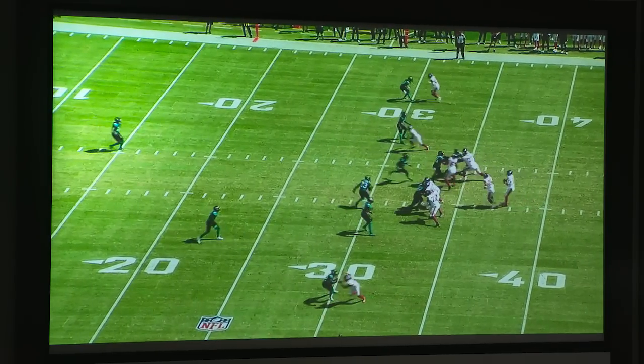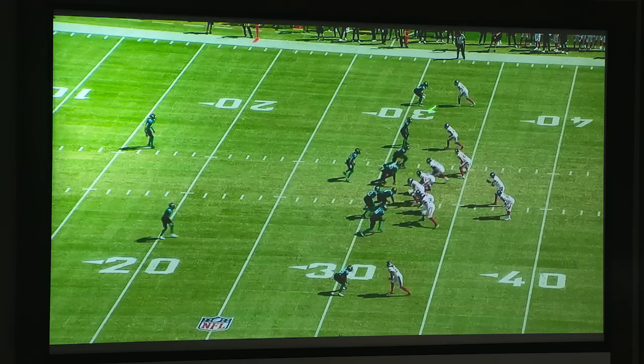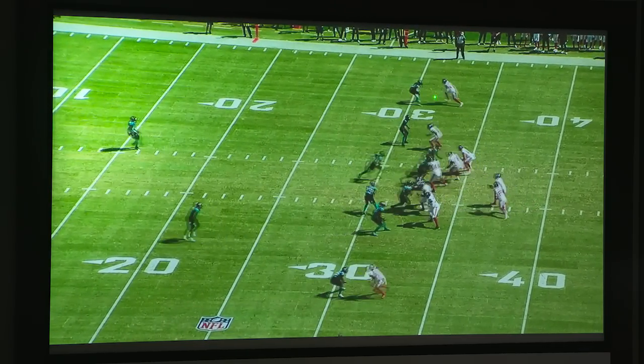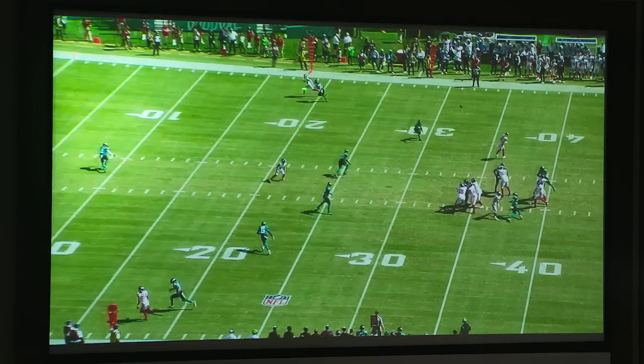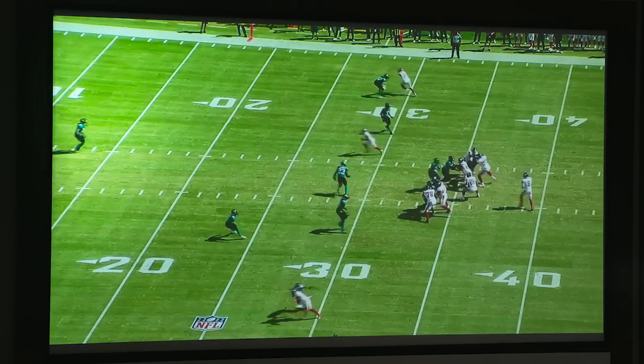So they're playing man-to-man outside with these corners against Slayton and Johnson. And both of them do a really good job on their release. They're getting soft press and then holding that line so that Daniel's got 5 yards there to work with. But both of them do a good job on their respective sides.